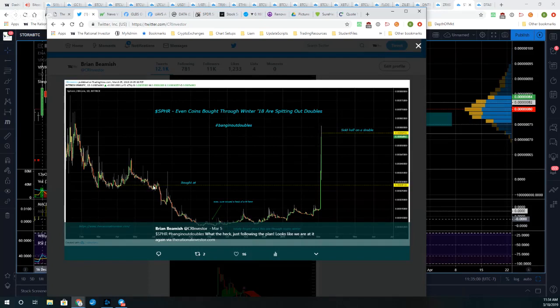Now, obviously, the Bitcoin price itself is substantially lower. So, if you were trading this to make a profit in dollars, this chart would look very different. But I haven't actually pulled up this chart in dollars.